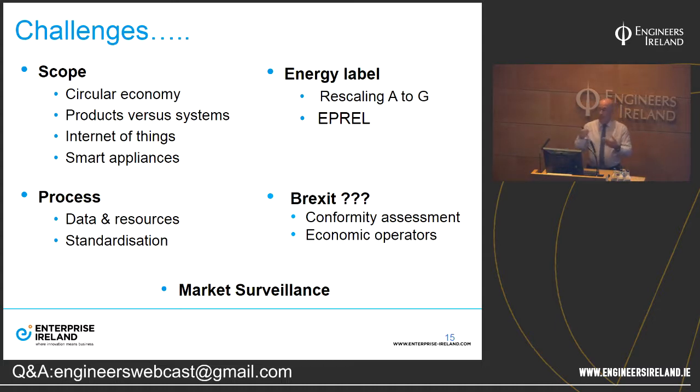Internet of Things and related smart appliances. There are also other issues, smart appliances in particular going forward, in that it may not just be about the energy usage of an appliance. It may be about energy storage. It may be about how that appliance works with other appliances. So there are other issues that we will have to think about going forward.